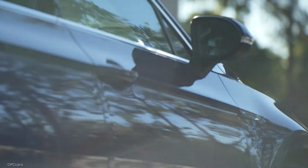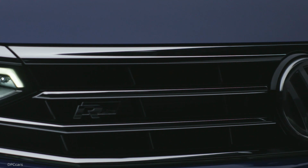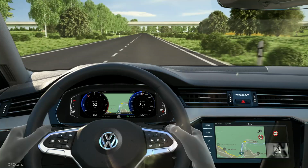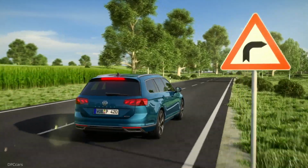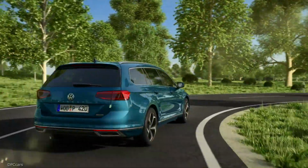The exterior design of the new VW Passat is almost unchanged, but thanks to the new Volkswagen Infotainment kit, the Passat offers a lot of modern technology. In addition, the 8th generation of the VW Passat now offers plenty of new assistance systems like the semi-autonomous driving up to 210 km per hour.